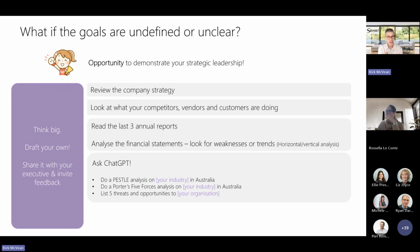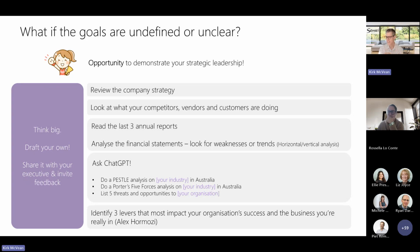Another thing you can do is say to ChatGPT, give me 5 threats or opportunities to my organization, and see what it says. It's all just helping you get ideas. Another one is, if you really think, what are the 3 levers that most impact my organization's results? Can you figure out what those are?